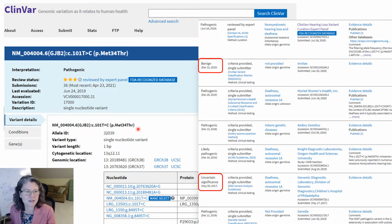And this variant is an example where there are actually 36 submissions from different labs. They don't all agree with each other, but we gathered experts from the community together, and our hearing loss expert panel evaluated all of the evidence from many labs and was able to come to an overall conclusion of pathogenic for this variant. That said, you can still scroll down and see the different interpretations.